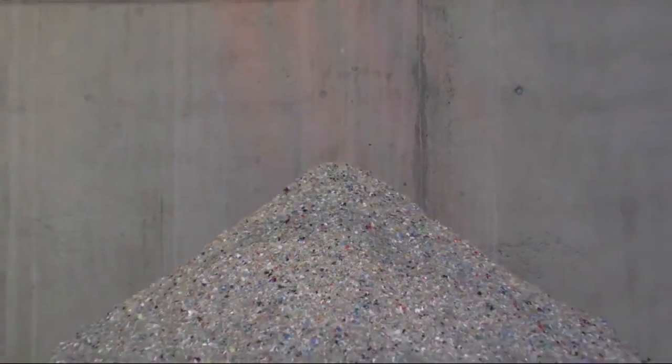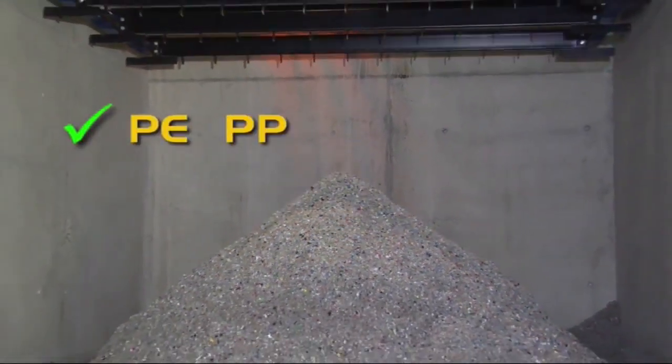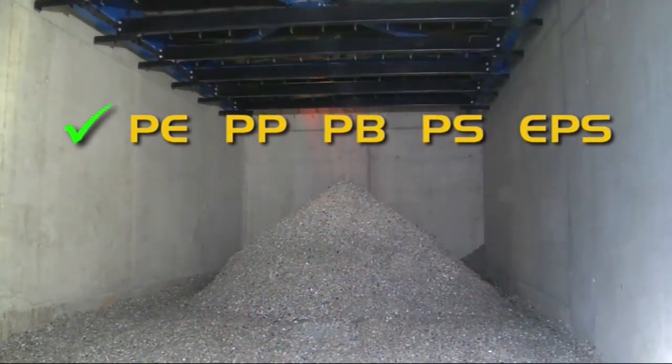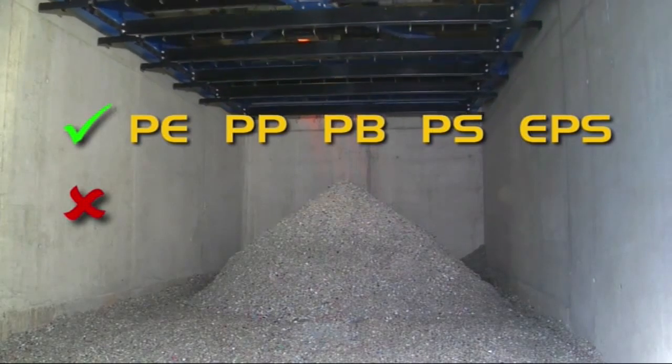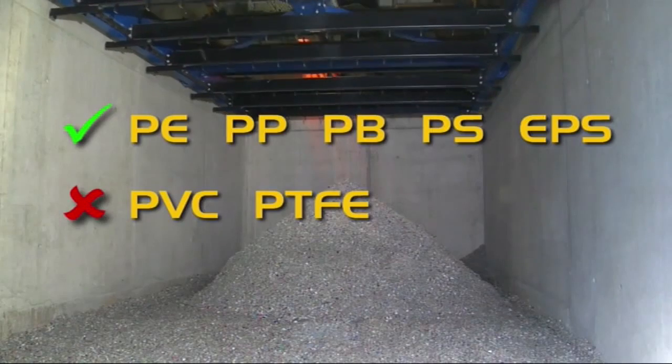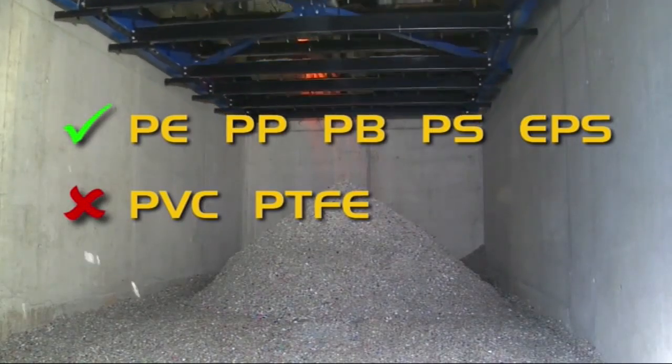Plastics such as polyethylene, polypropylene, polybutane and polystyrene are appropriate for reversion. Chlorine or other halogen-containing plastics such as polyvinyl chloride or polytetrafluoroethylene are on the other hand not appropriate for this transformation.